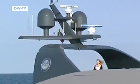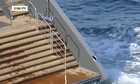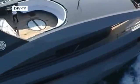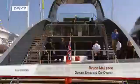As sleek as a dolphin, the Ocean Emerald is probably the most spectacular vessel currently sailing the world's seas. The super yacht was designed by world-renowned architect Norman Foster. We've challenged a lot of conventions. It's different, radically different, not just for the sake of being different, but it offers so much more. And as a consequence, it looks different. I can tell you this, it's the sexiest boat on any ocean in the world right now.